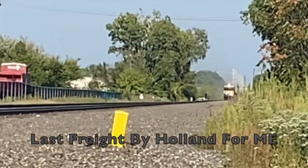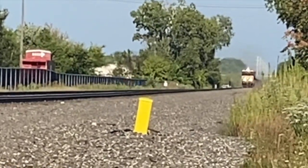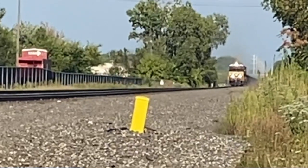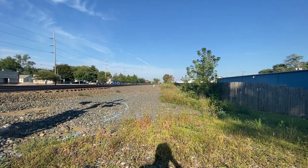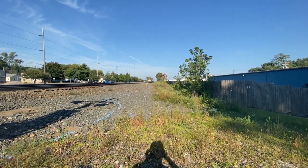We were able to get this last train here at Holland before taking my friend Matt back home to his house. In this case, this is basically a manifest bound for Elkhart, Indiana. Probably 13N, but I ended up just getting it with the phone, because that's what I had on me.